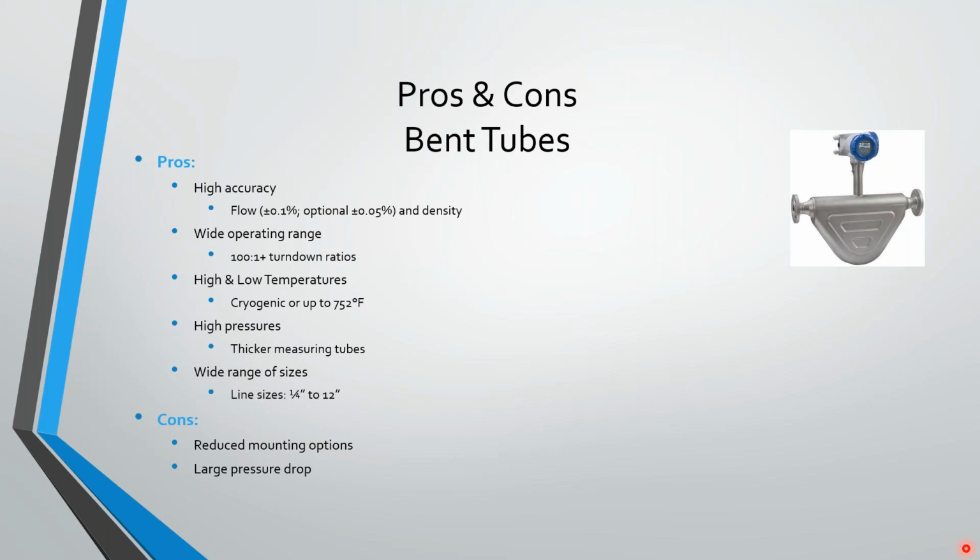High pressures. You can get bent tube meters with 600-pound flanges that can handle some really higher pressure applications. They come in a wide range of sizes, anywhere from 1/4 inch to 12 inches. And we're talking about the actual tube size right now, or line size, I should say.